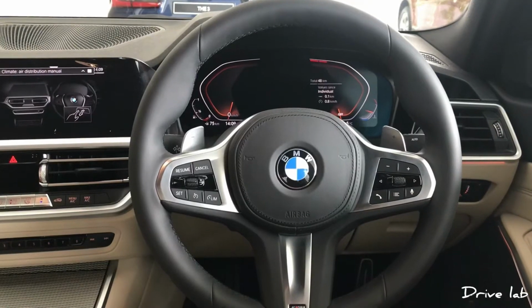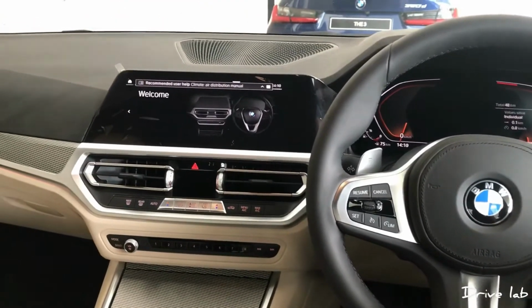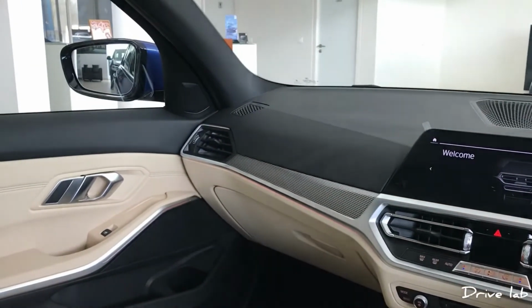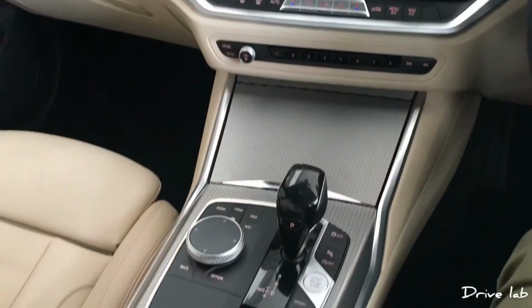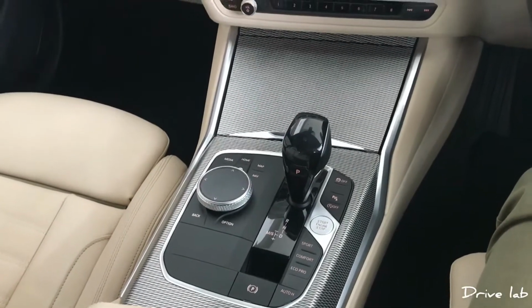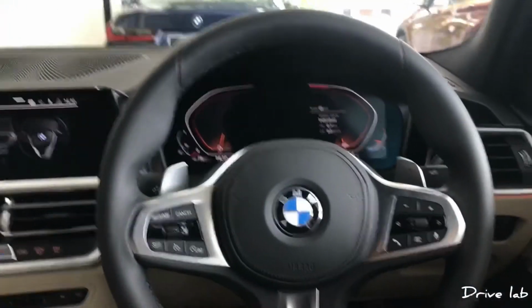This is the interior of the new 3 Series. It's in line with the newer cars like the X5, the X7, the Z4, and now the 3 Series. A very nice looking dashboard layout, driver focused. Everything is ergonomically placed. You need not reach out for something else. Everything is placed in a proper place. Very well done job, BMW.